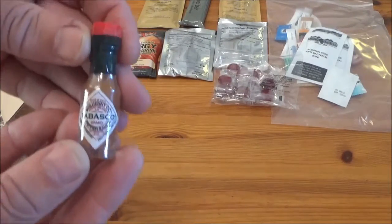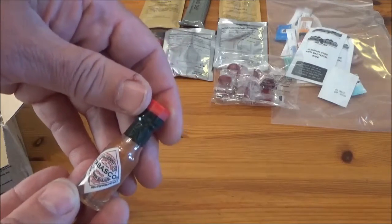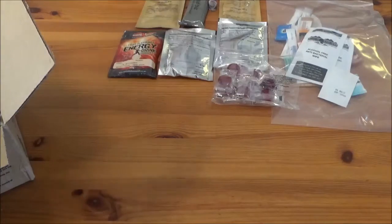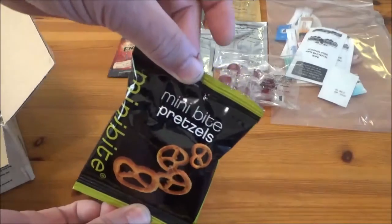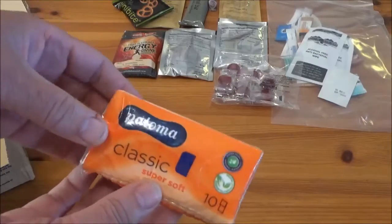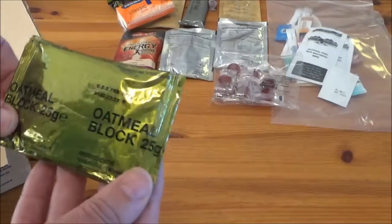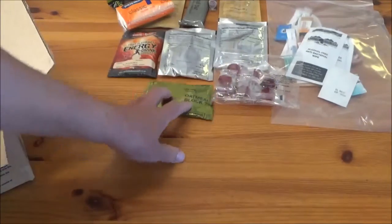Oh, isn't that nice? That's so cute. It looks too young to have been taken away from its mummy. Oh, I can't use that, can I? Nice mini pack of pretzels, hankies or toilet paper, tissues, what have you. That's a very attractive way to describe that. That's an oatmeal block. Tasty block.